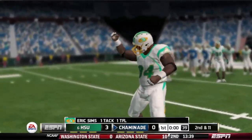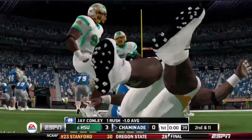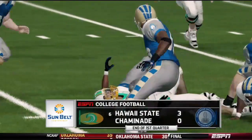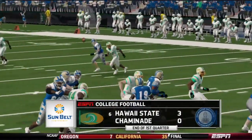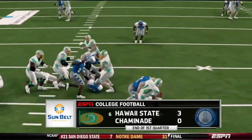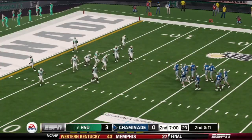By the defense. There's nothing like a defense being able to slip off of a block, get into the backfield of the offense, and then make a play in the backfield to be able to create some momentum possibly for this defense. After one, this game's still pretty close. Three, nothing. And we're ready for more football here in quarter number two.